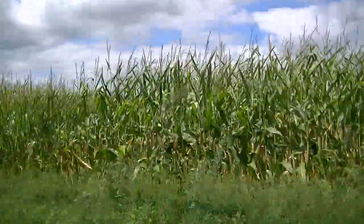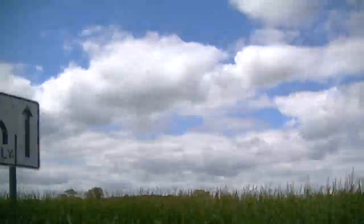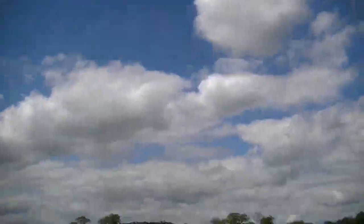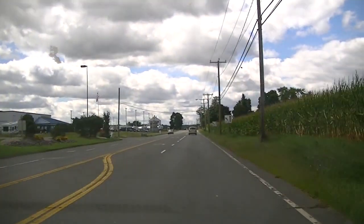Plenty of corn though, look at that. Fields and fields of corn. And sky. Probably off to Agway now. Chicken feed.